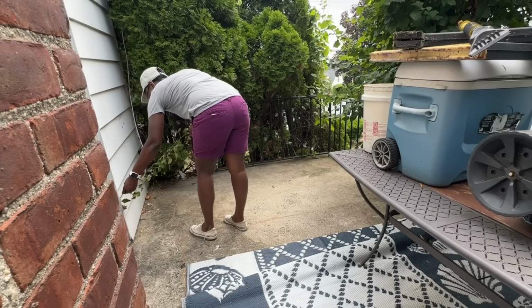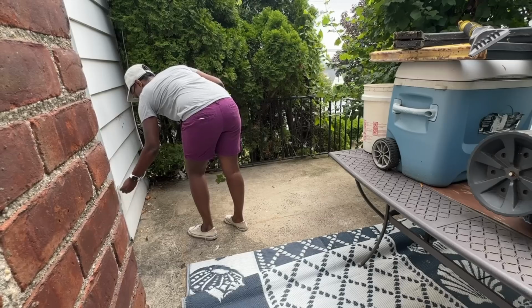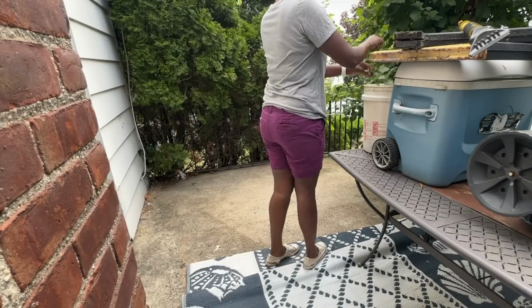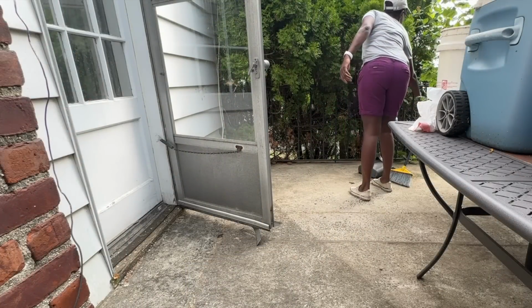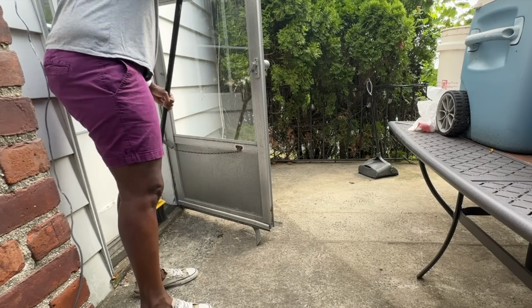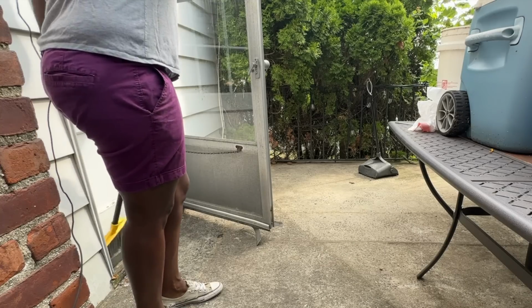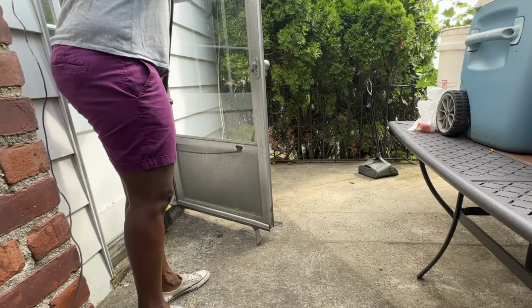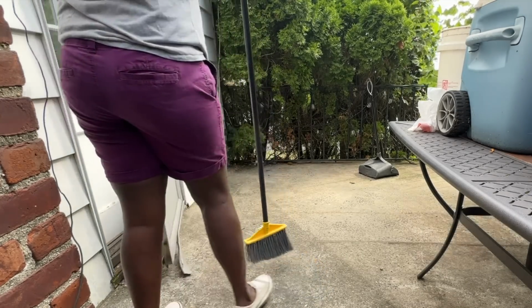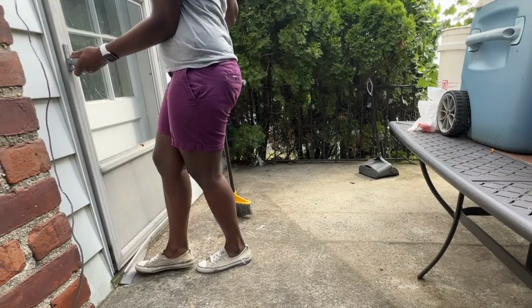So I couldn't believe this ivy was growing under the siding and had peeked out on the other side. So I'm just making sure that I remove that. We're going to be sweeping the patio to just get all of the debris that's left on the actual surface. And then we're going to go in and power wash everything and absolutely make it sparkling.